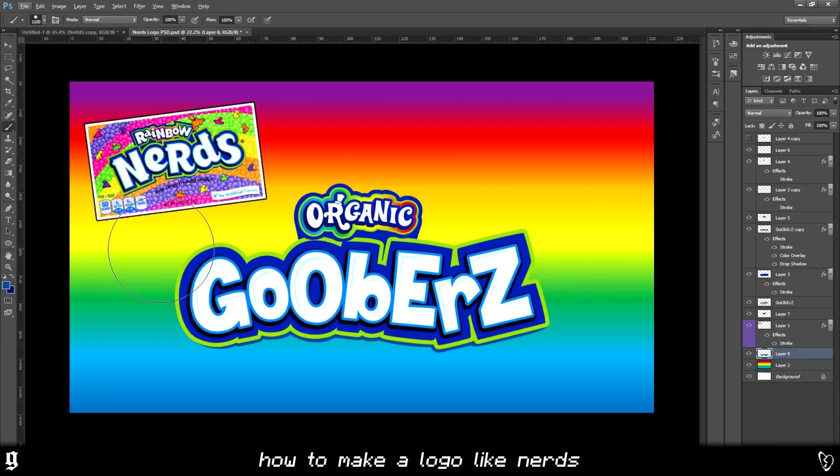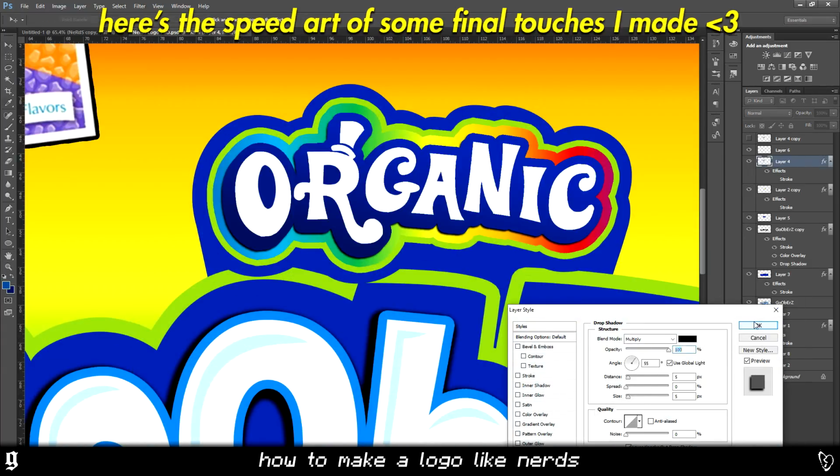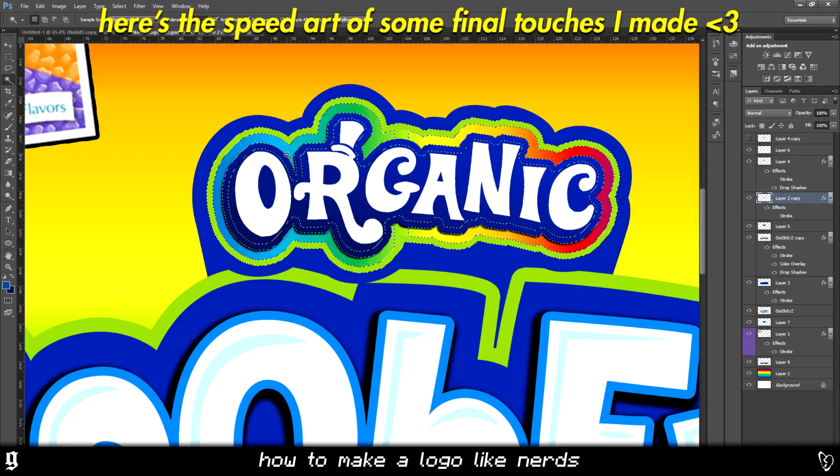So there we go guys, that is pretty much the logo. I'm going to do some final tweaks. I'm going to add some drop shadows here and there just to make it stand out as much as I think theirs does, because there's definitely a few things that I prefer about theirs. But yeah, effectively that is how you make Wonka's Nerds logo. I think it's a really cool logo. It supports their brand perfectly. It's super cartoony. You can kind of tell it's for candy or something like that.